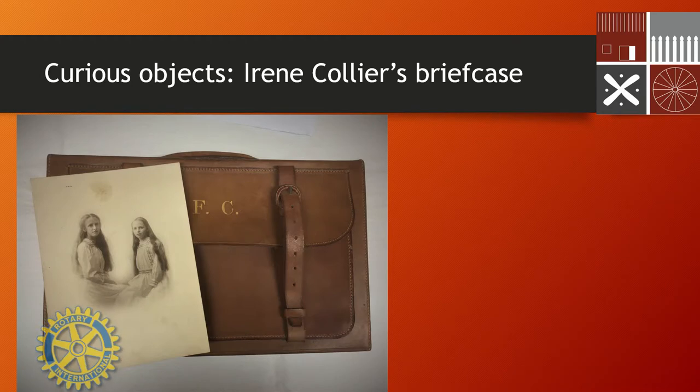Fanny Collier. She was also better known as Irene Collier. The Collier sisters attended Greytown School in the early 1900s. And this rather beautiful old briefcase with Fanny's initials FC embossed on it was given to us after the family were clearing out after they had died.